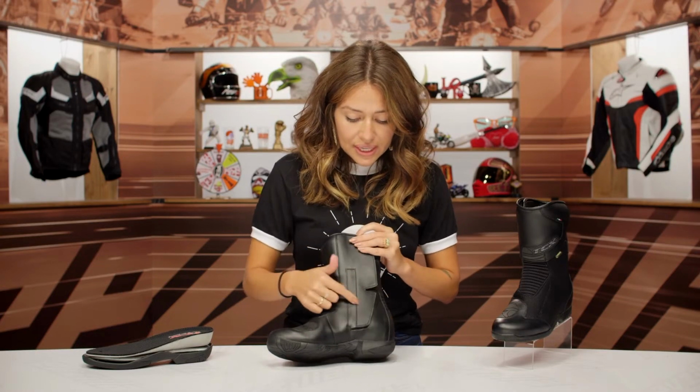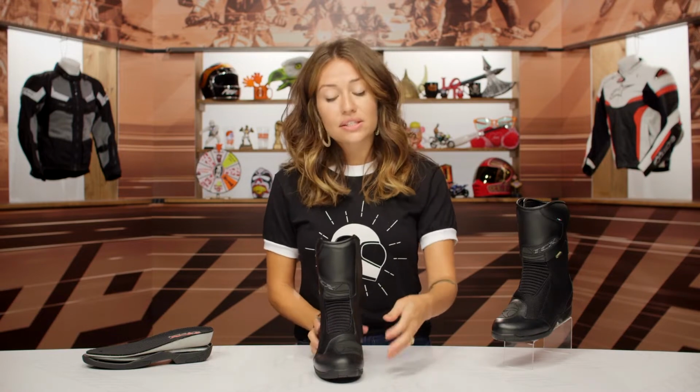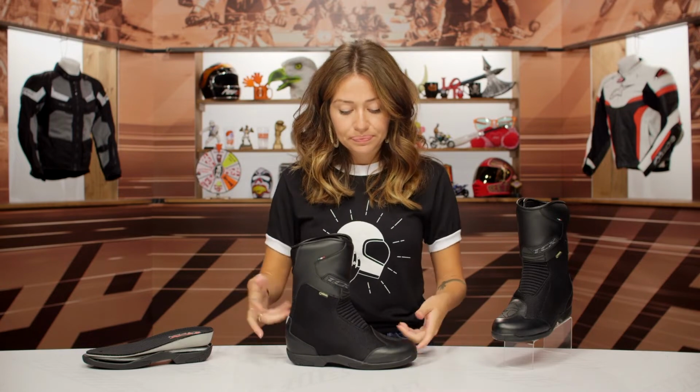What you don't see on this side or the other side of the ankle is going to be ankle cups. So you get them on both sides to give you some additional protection.